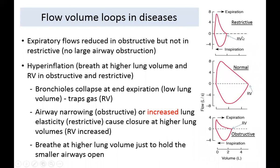Residual volume is increased in restrictive and obstructive diseases. It tends to be increased more in obstructive, but you do see increase in residual volume, which means that the smaller bronchioles or the smaller airways are closing off and trapping more gas behind them.